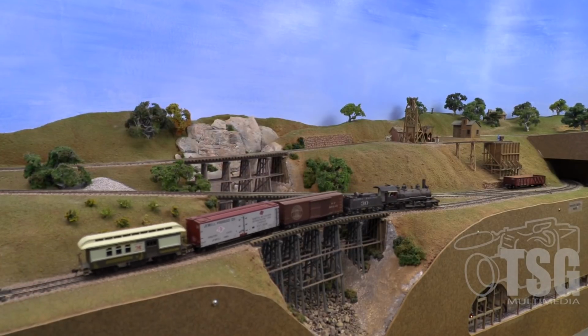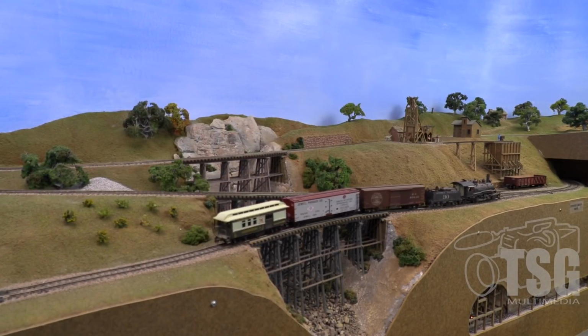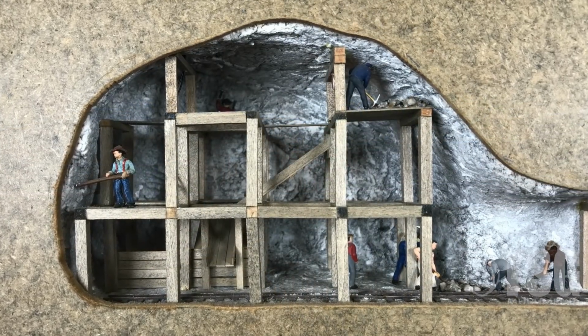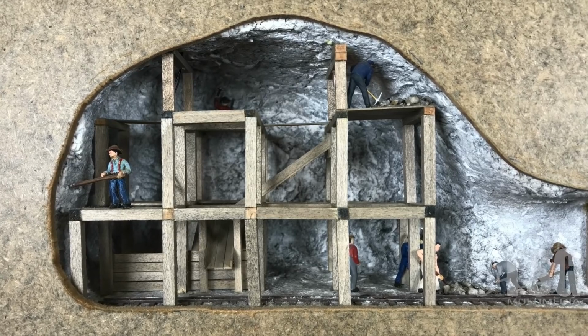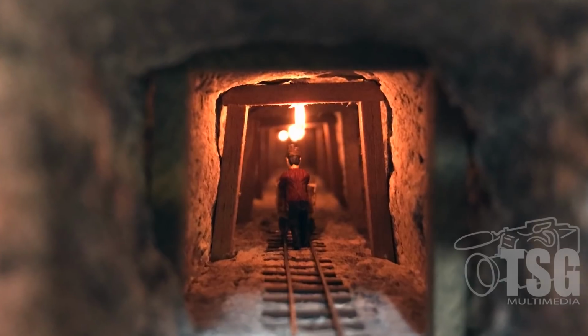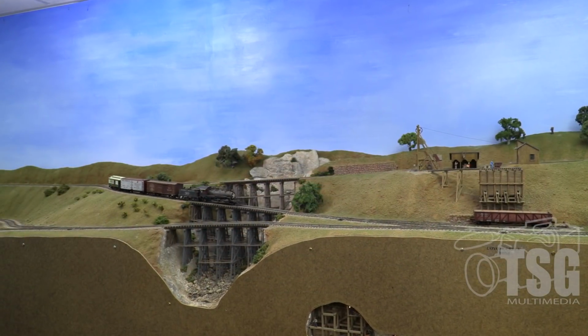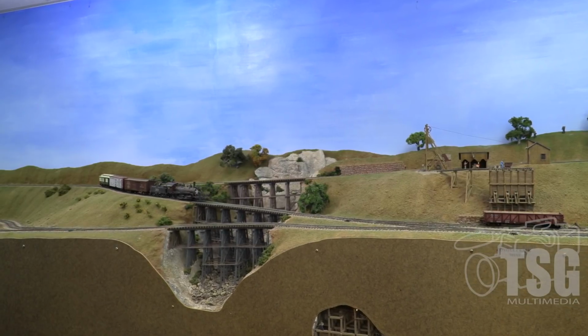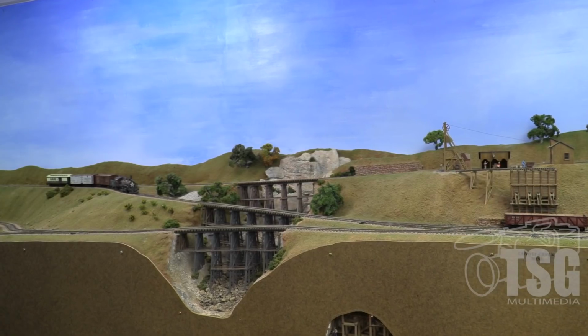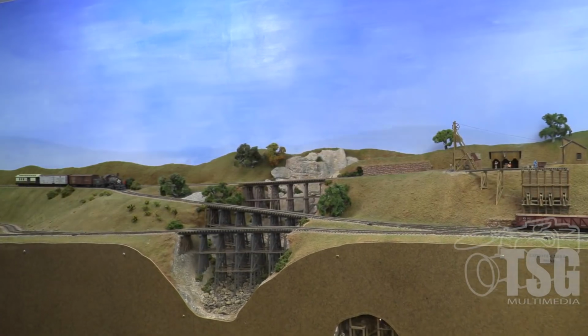Between switchbacks 3 and 4 is Coyote Creek Mine. I also modeled the underground workings of this mine. The maximum grade was 4.15%, so that's what I used here. These 3 parallel trestles are intended to show how steep the grades actually were.